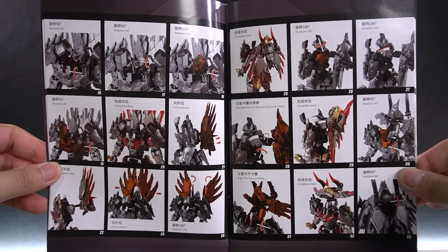That's a weird way to say dinosaur. Just, be patient with these instructions. I had a bit of a time trying to follow along.